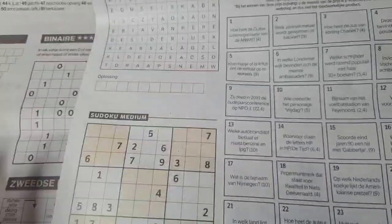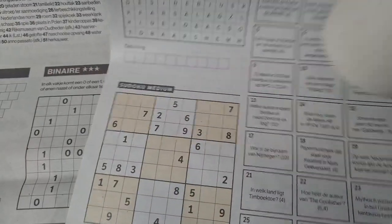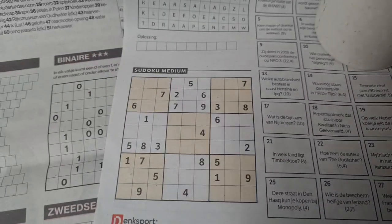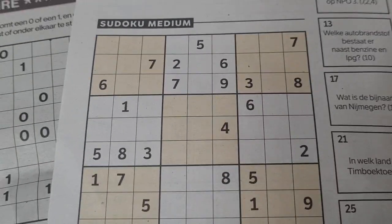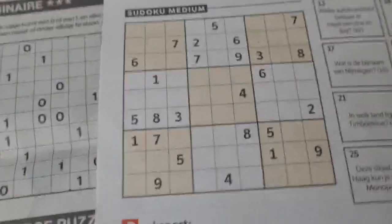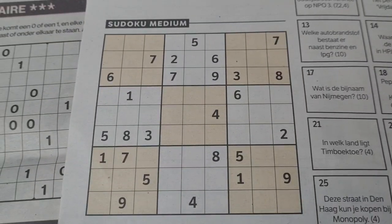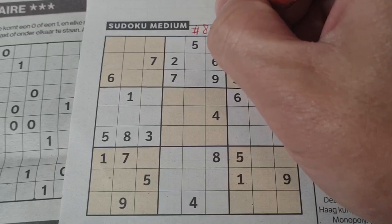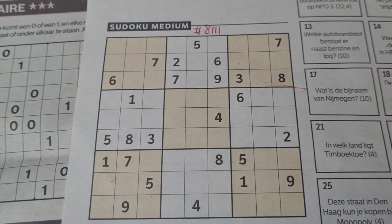Let me show you the medium Sudoku. And this will be number 8111. Zoom this. Alright, let me position the camera. 8111. And before I start, I always count the printed digits. Wow. This one has 26 printed digits. 26.